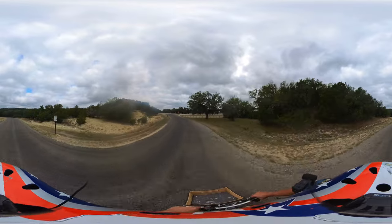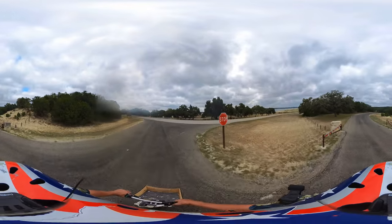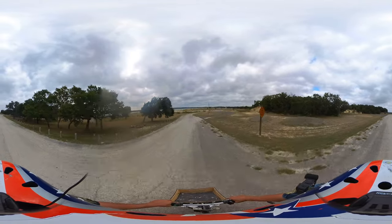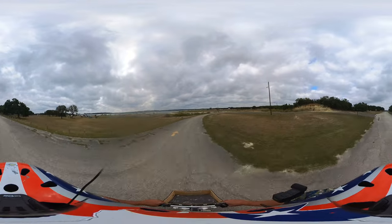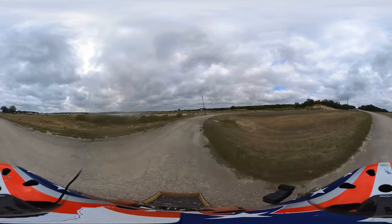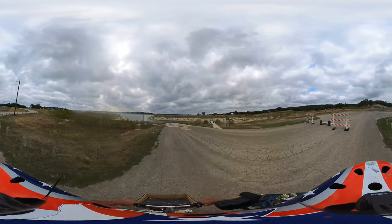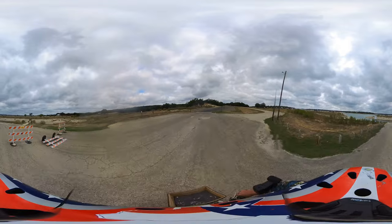Attention, when we crossed that bridge, you would have seen the end of the boat ramp. The dry boat ramp. That's where we're going. We're headed there. Worth of drought.